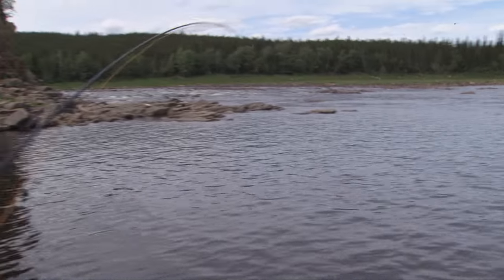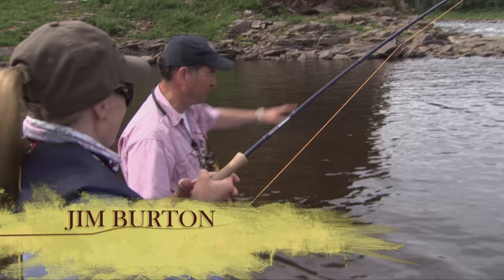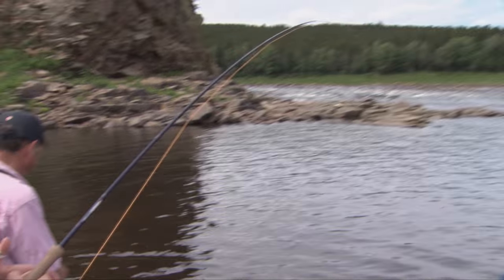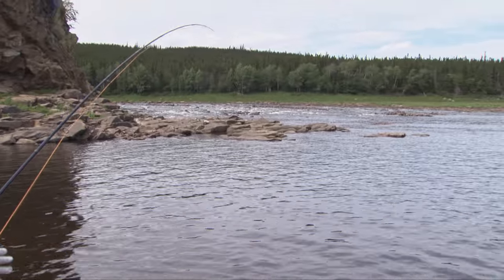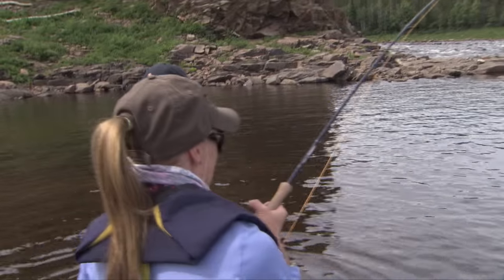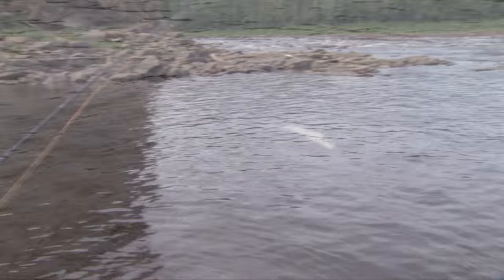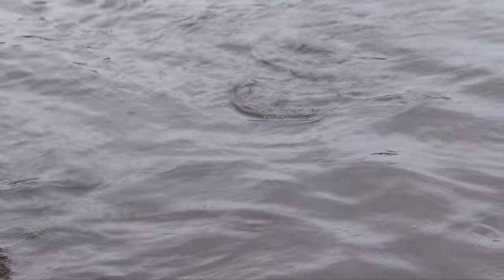Great job. Thank you, Jim. Oh, my goodness. I counted like 7 or 8 big leaps. I know. It's a hard-fighting fish. It is, and it's a smart thing you got done. You got it brought into the calmer water, there's less oxygen, and what a great place for beaching. Yeah, this is ideal. I think we almost got her now.